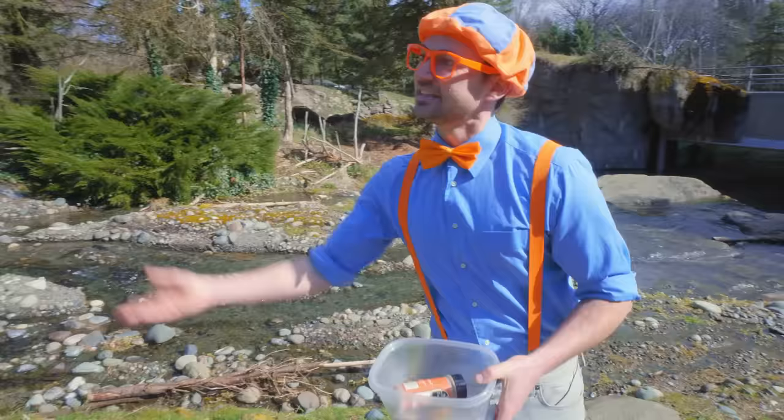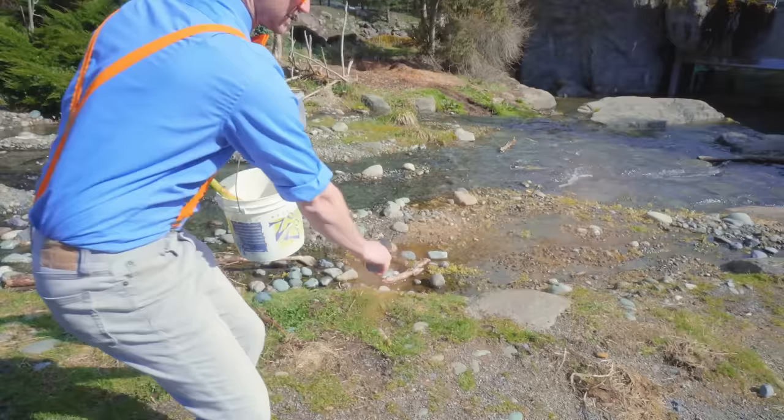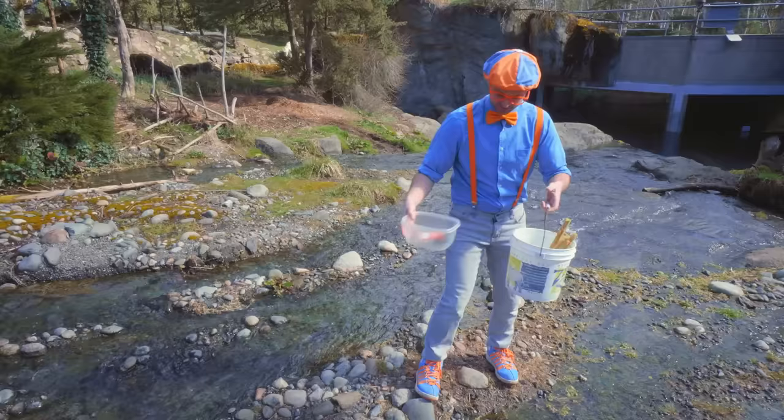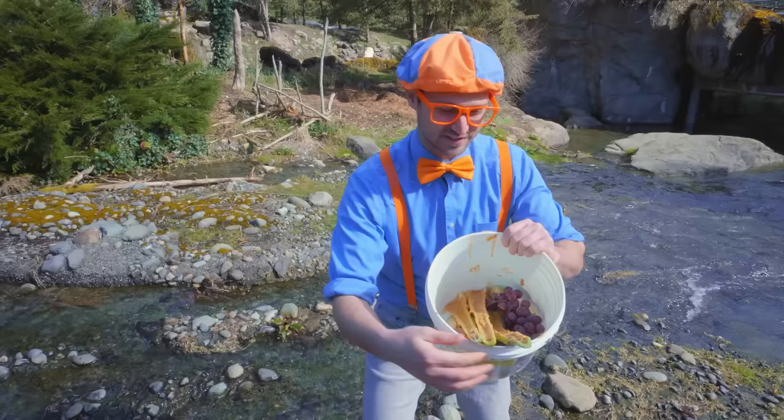Okay. Ooh, what is this? Pumpkin pie spice? Yum! All right, let's just sprinkle some of this right around here. All right, I still have some biscuits. Check this out. Yeah, there's a lot of fruits and vegetables in there. Yeah, I love fruits and vegetables. Yeah, like celery with some peanut butter and honey on top.